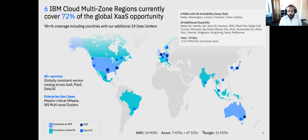Another key point that I want to make is our coverage. One of the key points to make is we have multi-zone regions and availability zones across the globe. In India, in Australia, in the US, in South America, in Europe, across the globe.